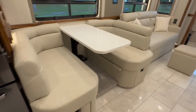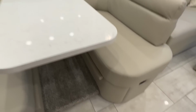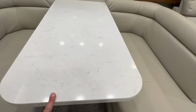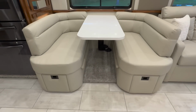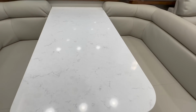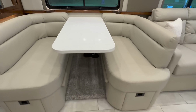Booth style dinette. Now, this does not drop down, okay? It's got the little legs there like it would. It does not. That is true granite, maybe marble, I don't know. It's heavy. I'll tell you, that's what we're going to call it, heavy. So that does not drop down. That is stationary. But one thing about the ones that drop down, you get a lot of play in them. This dude, he's mounted solid as a rock to that wall. It will not move, okay?